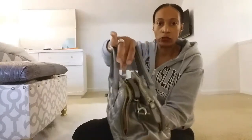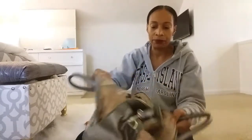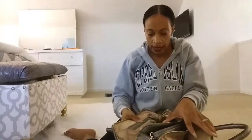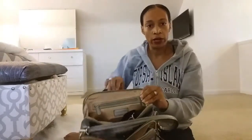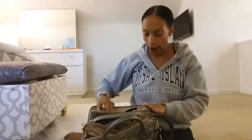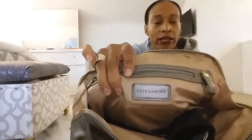And you guys, this has two zippers. I'll unzip that. Two zipper openings. If you guys can see that, it's a goldish cream color on the inside. It also has a little tab here where you can put your keys. Same thing here, you guys. It has the gold. There's a zipper inside where I keep change and cards for stores, a gas card. Like I said, this is a Kate Landry bag, so it has that in there right there, as you can see.